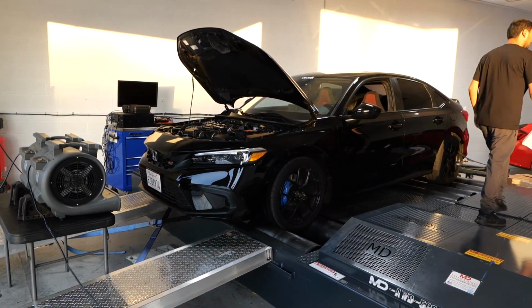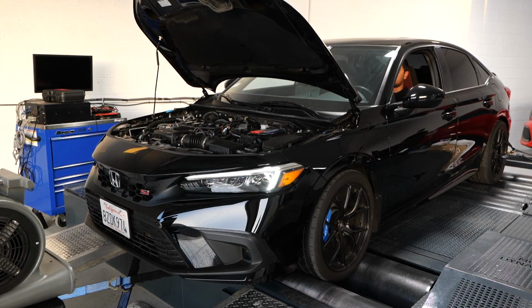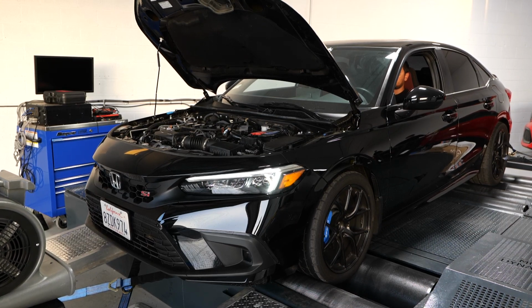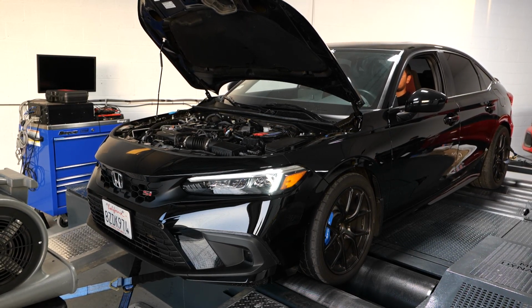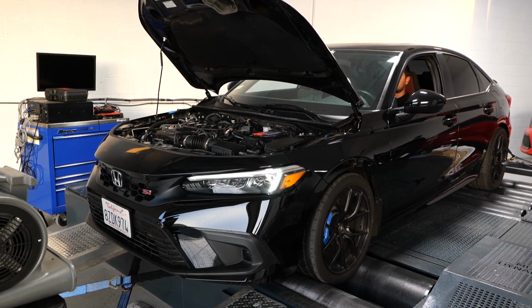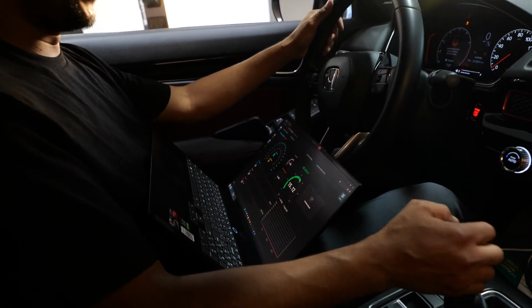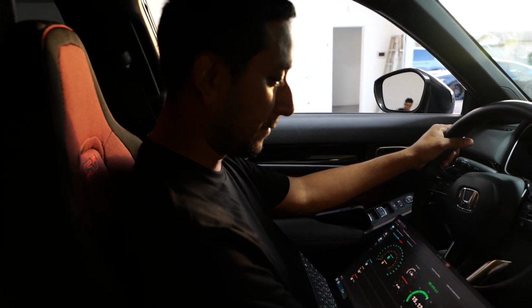See if it made any turbo sound differences. A little louder. I mean, that could also be because the OEM filter was really dirty, but all right, what's really important is to see if it makes different power.